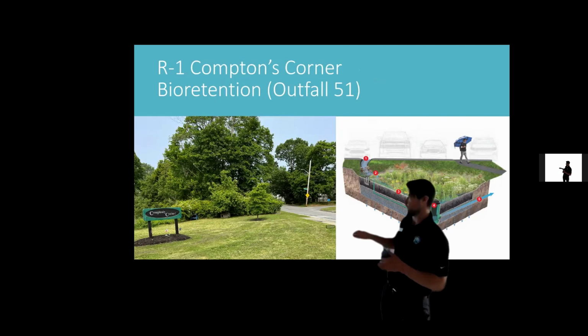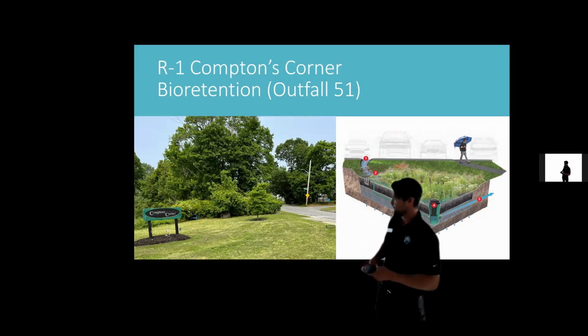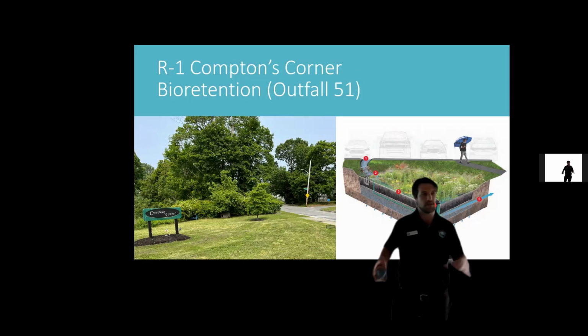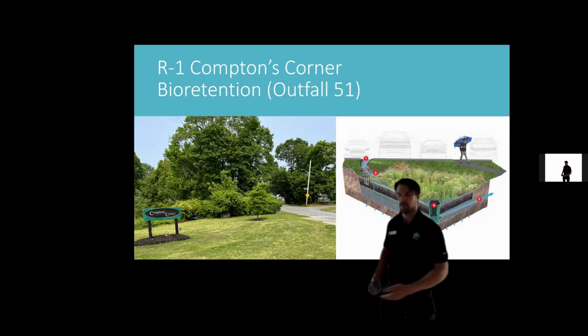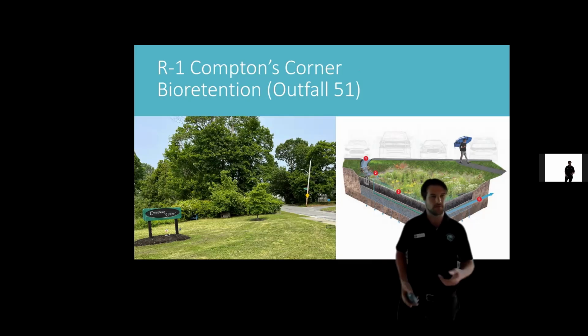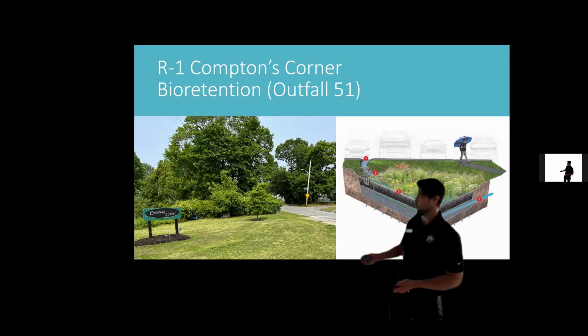So the goal of this would be to intercept the drainage that's coming off the roadway and put in an inlet that would then go into a depressed landscaped area, with a bioretention or a rain garden, very similar in function. Bioretention just has a little bit more infrastructure. So there's an under drain and it connects to the existing infrastructure.